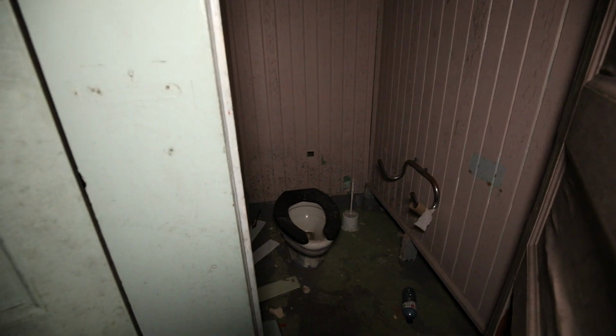What's over here? Huh. That old school toilet. This used to be a shower that someone just completely mangled. Look at these doors though. Those are incredible.